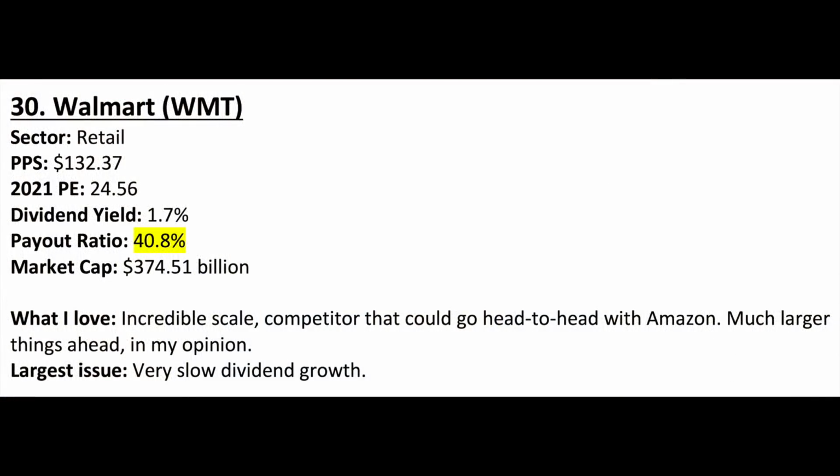Number 30, favorite dividend stock of all time is none other than Walmart. I like Walmart the most because I think it's the only company really in retail that could go head to head with Amazon. And so it's a retail giant and it brings retail exposure to my portfolio. I like that the payout ratio is lower at 40%. I would say it's fairly priced, though, here at 24. I'm not buying here, and the dividend's a little lower. It's a really long-term play.